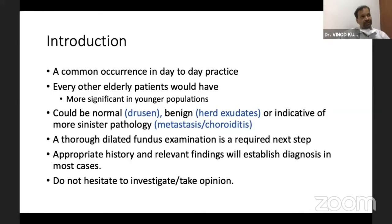And similarly, hard exudates can be present in a condition as benign as hypertensive or diabetic retinopathy, or they can be associated with diseases which are very extensive and difficult to treat, something like hard exudates and retinal capillary hemangiomas. Whenever you see some of them, the first step is always a dilated thorough fundus examination. Never be in a hurry to see the fundus through a small pupil and conclude that you have seen everything and nothing else is required. It's always a good idea to have a good dilated fundus examination.